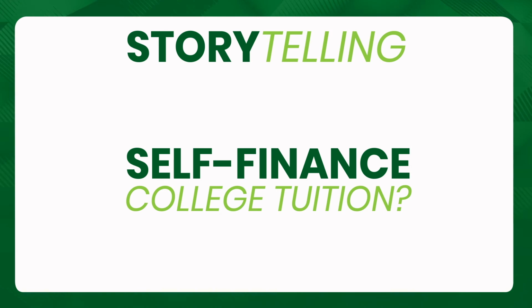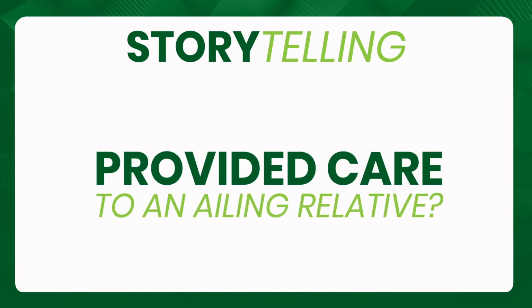Did you self-finance some of your college tuition? That may seem like a minor thing, but it says a lot about you and your work ethic. Did you take 6 months off to care for an ailing relative? Include a note about that too. You get the picture. Connect the dots for your recruiters and potential employers so they see you against the backdrop of your life, not just your skill sets.